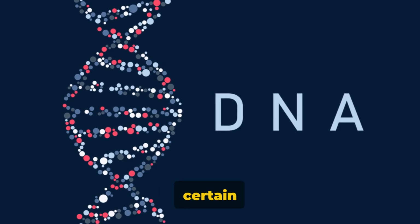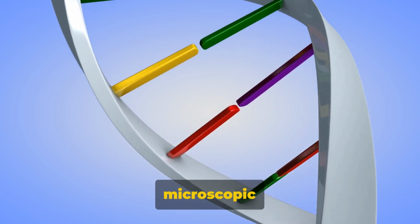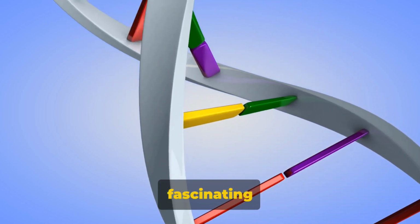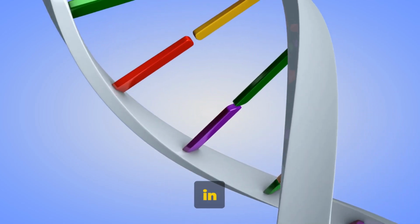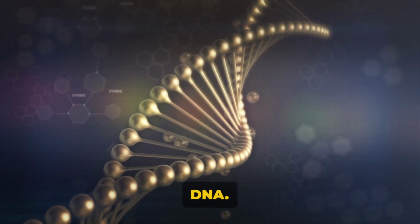Have you ever wondered how certain molecules affect your DNA's health? Well, today we're diving deep into the microscopic world of our bodies to explore this fascinating topic. Every single cell in our body contains a blueprint for life, a complex molecule known as DNA.